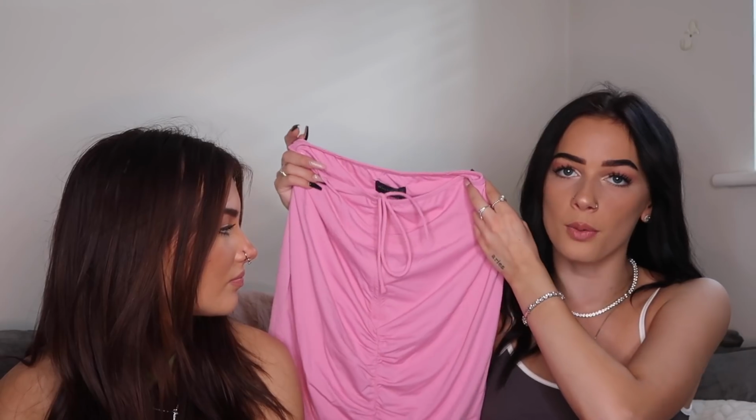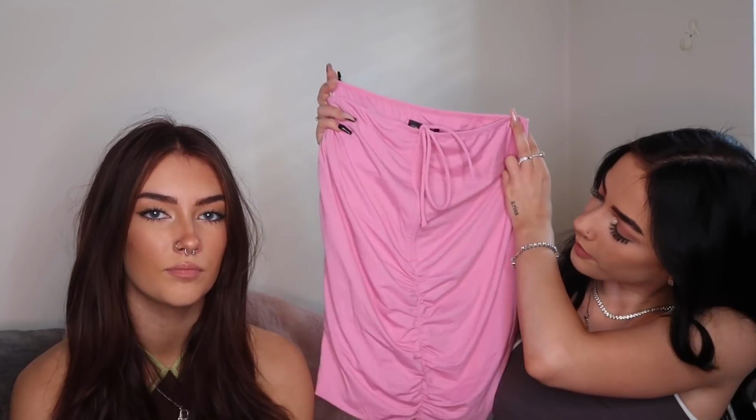But I think thanks to that, this is the little top. Ties at the top. You'll see when it's on. And then it comes with a little skirt. Oh, hang on. So it's like a bright pink colored. Very bright. When I want a bright ruched moment as well at the bottom. Again, slinky. A lot of my stuff is the slinky material. This is a Barbie girl moment.